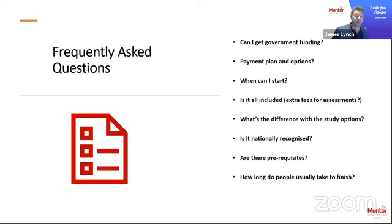And the schedule for those weekly tutorials, if you head on over to the Mentor website and look under student information, you can see all the tutorial schedules there. It is all included, so that includes your textbooks, your resources. There's no extra fees for assessments or anything like that. The study options, of course, include the tutorials, which really are part of this particular course and mandatory because of the learning outcomes and the way they work. We've talked a lot about those already.